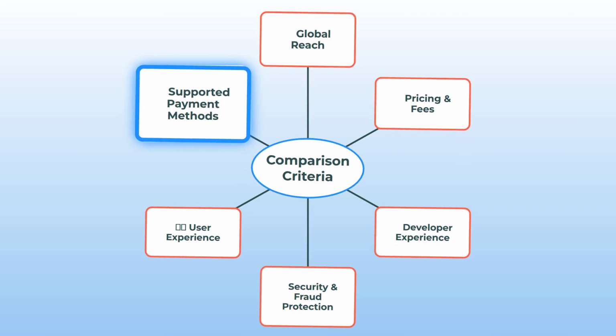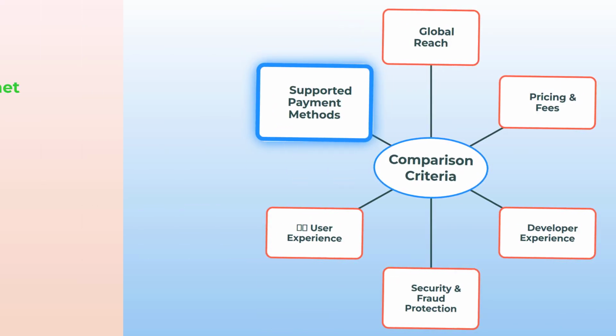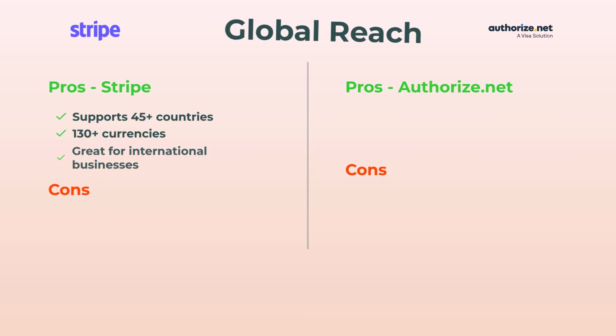Picture it like a mind map. Each category is a branch we'll explore, and by the end, you'll get a clear snapshot of what really matters. So, first up is global reach. Let me start with Stripe.